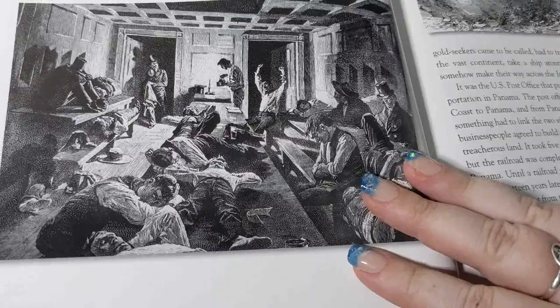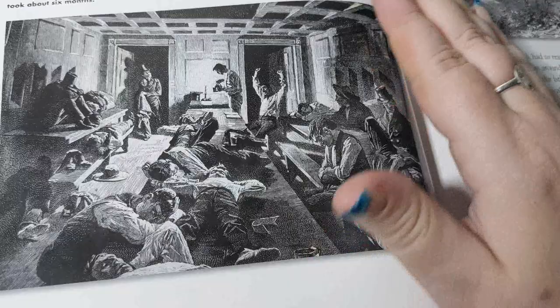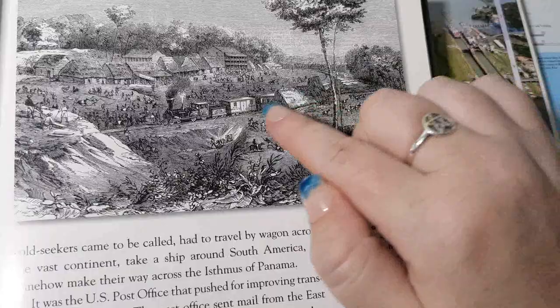So these are people going to the gold rush in California, something that really precipitated the building of the canal, because you either had to cross the continental United States, which was very treacherous, or sail around South America and up to California, which was also very treacherous. So it just gave more and more need for a canal to be built.